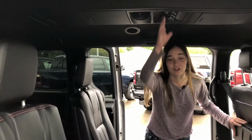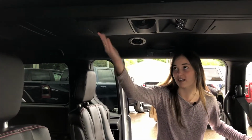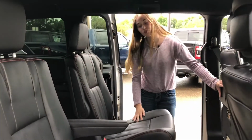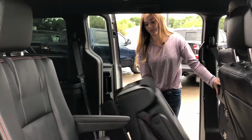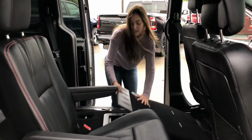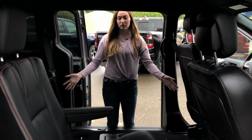Here in the back, you do have your climate controls up on the roof, as well as a couple storage bins on the roof. And then these are also the stow and go seats. So it's super easy. You're gonna pull a lever on the side, it's going to flip down, and you're gonna push it right down into your floor. You're gonna flatten this out, put it down, and then you have a whole bunch of storage for whatever you need.